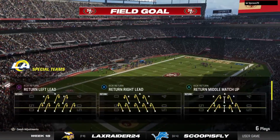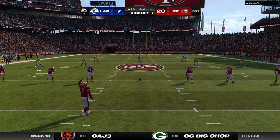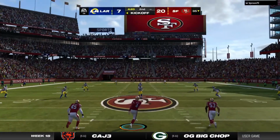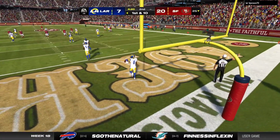And that will open the lead up now to 20-7. So a nice kick there as they are able to add on to their lead. And that's exactly what you're looking to do. Maneuver yourself into range. That way, if your drive stalls out, you're able to get something out of it. And they do so right there.